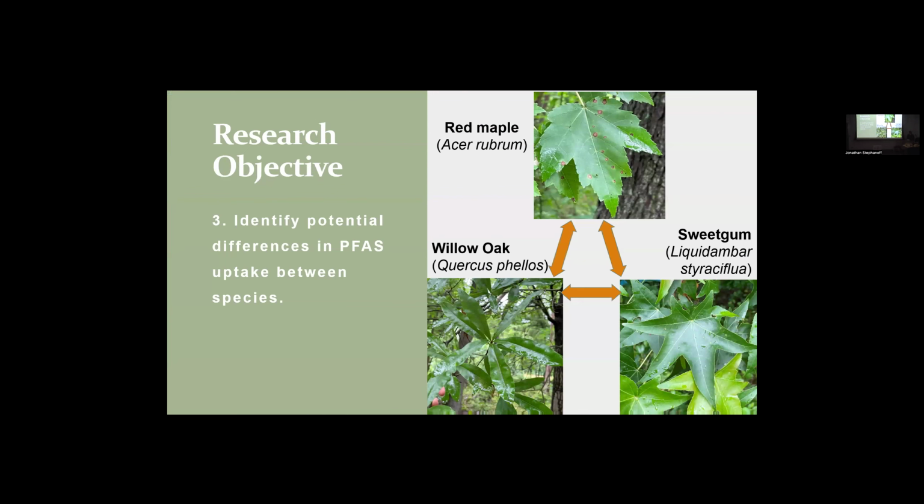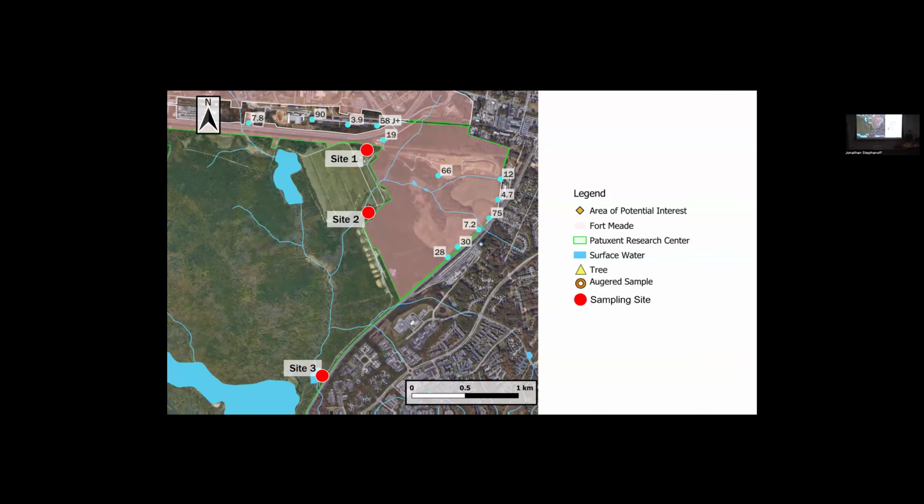The third objective is to compare PFAS accumulation between species. These 3 species, red maple, willow oak or swamp willow oak, and sweet gum, were very common on the site. And because they were so common, we were able to have each species represented at each of the 3 sites.